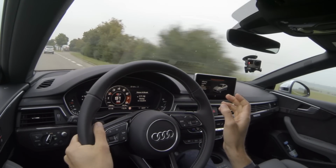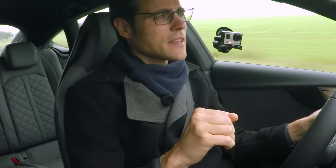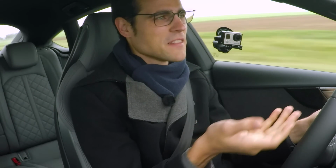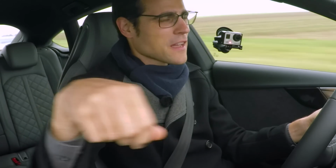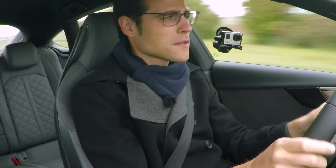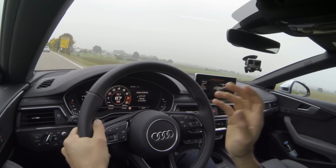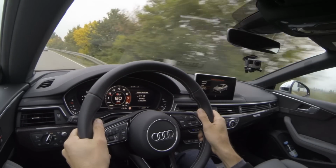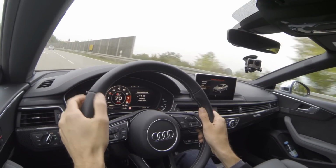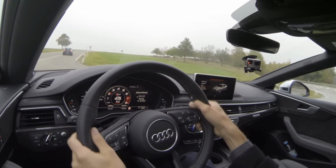I had this colleague, I think even yesterday, say driving this car here is like, you know, when you have a knife and molten butter and you go with a knife through it, because you have no resistance, neither from the throttle, neither from the steering wheel. Sound insulation is also very great here. The only thing you hear in the S5 is that sound here, and so this is this totally effortless and seamless driving, which is really amazing with this car.